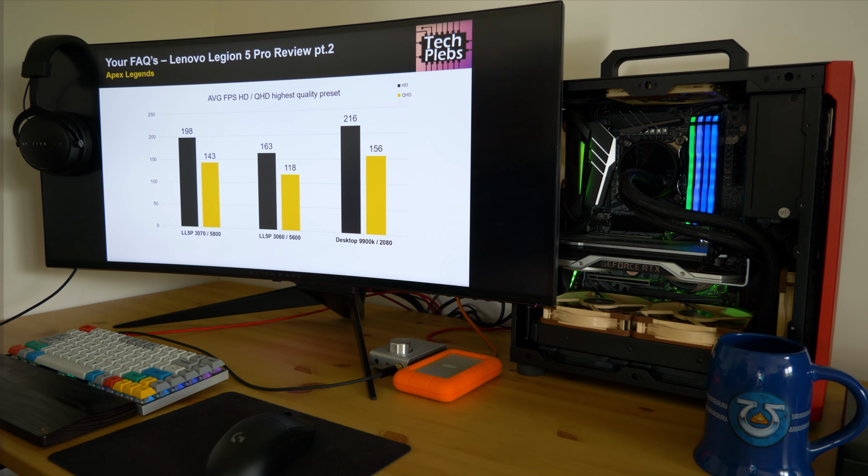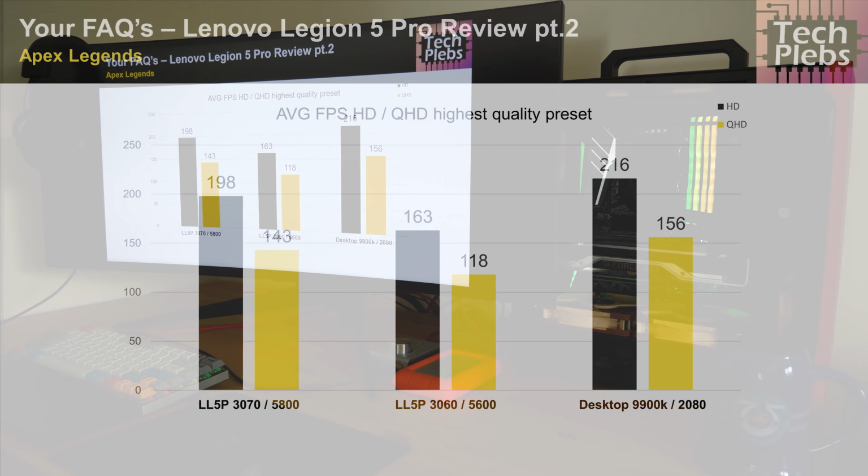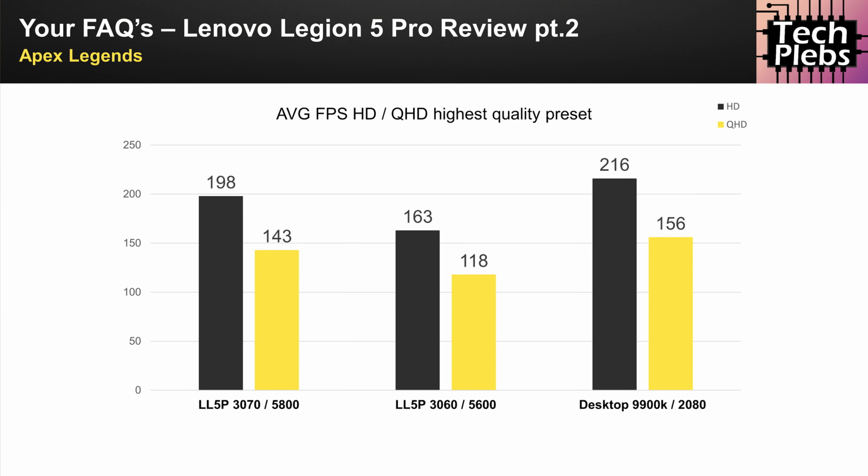Again, a notoriously difficult title to benchmark because we had to use the notebook check reference guide in terms of using the training room, as well as delimiting the maximum FPS cap that is enabled by default in the game. But nevertheless, we have here some scores. For the Legion 5 Pro, again with the 3070, we see a 198 at HD and then a 143 at QHD. All of these again are always run at the highest preset.